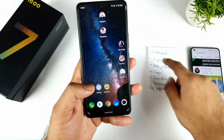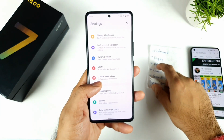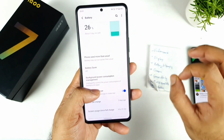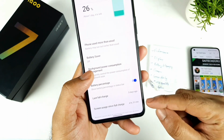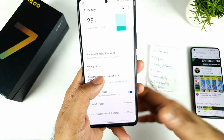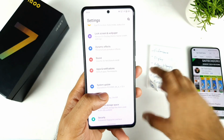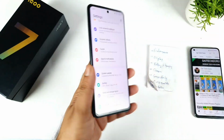So the next thing is regarding the battery and the charging. Did it decrease in any way or not? I do feel it has decreased a little bit after long time usage. Right now I'm getting 4 hours and 30 minutes of screen on time. You can see the last charge was about 3 days ago, so you can understand that in idle state also the battery drains slightly. The screen on time I'm getting is about 6 to 6.5 hours in the iQOO 7 device without any issues.